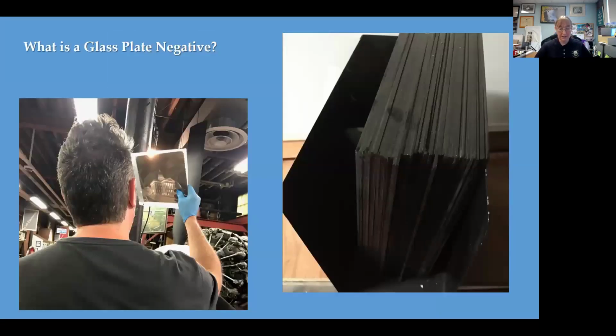But what is a glass plate negative? Well, it's exactly what it sounds like. It's a photographic negative with the emulsion adhered to a thin piece of clear glass. The first glass plate negatives, which were known as wet plate negatives, were developed in 1851. The use of glass allowed for a sharper image with a lot more detail. However, the wet medium meant that the process allowed for a very short time frame between taking the photo and when it needed to be developed, and that limited its use.